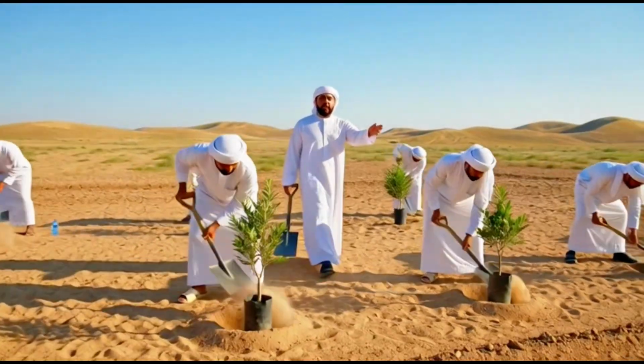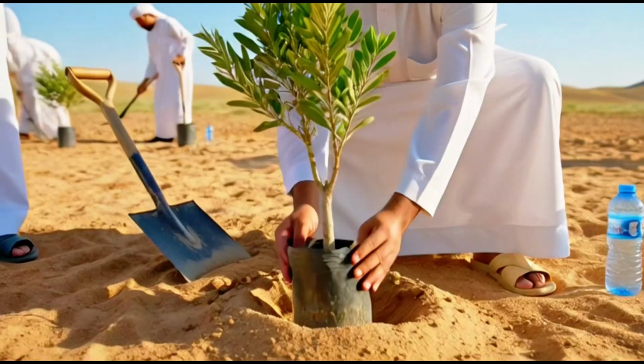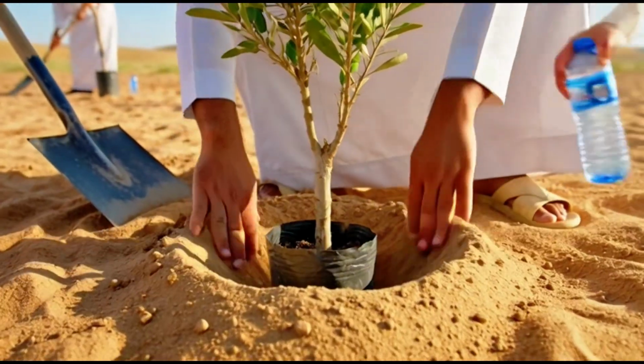Start digging the holes, make them wide for the roots. Yes, supervisor, this one is ready. Good. Now place the sapling and cover the roots. Patting it down now.